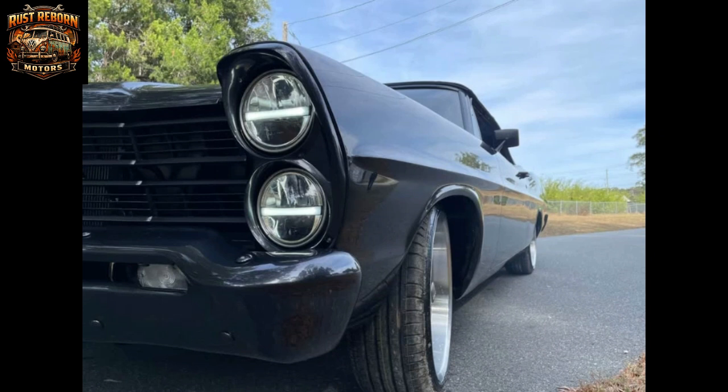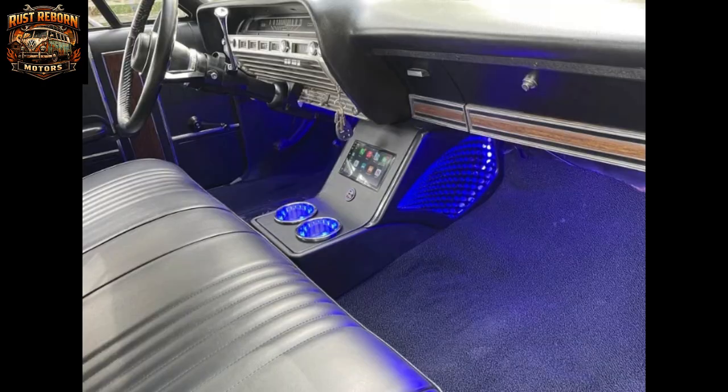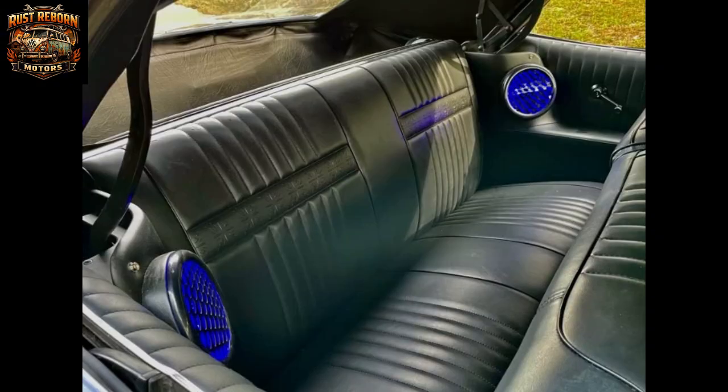The fastback body style adds an extra layer of desirability, giving the car a sleek and sporty profile that stands out among the more common sedan versions of the Galaxie. Under the hood, this Galaxie is powered by a 390 cubic inch V8 paired with a smooth 3-speed automatic transmission, delivering the kind of big block torque and relaxed highway cruising that these cars are famous for.